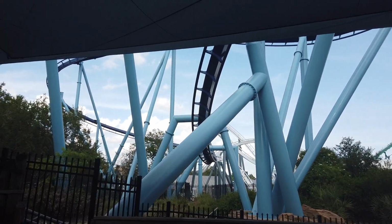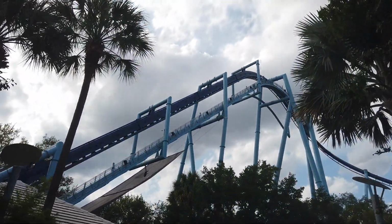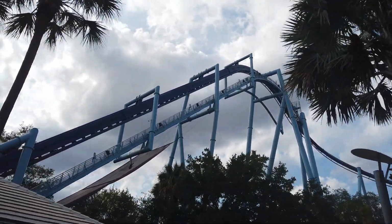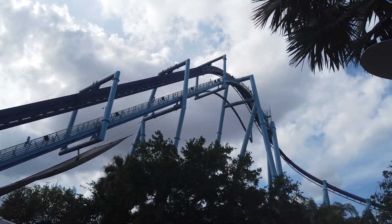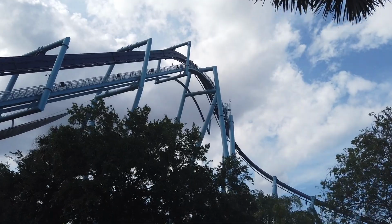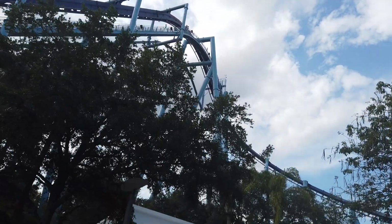Alright, we're going to take a ride now on Manta. This is a flying coaster here at SeaWorld. Really good ride, this one as well. When you compare it to Galactica that we've got in the UK, it's so different. Really good though. See you when we come off.